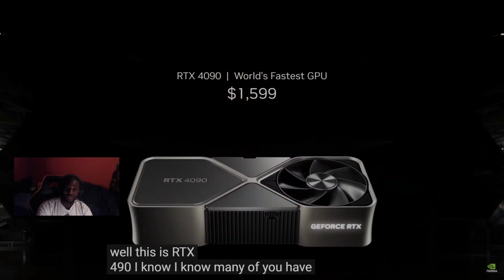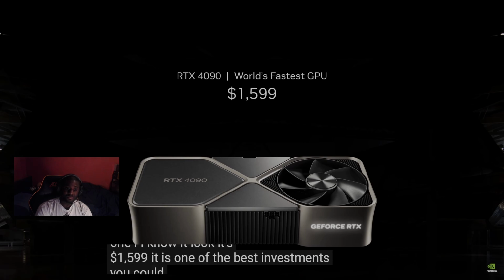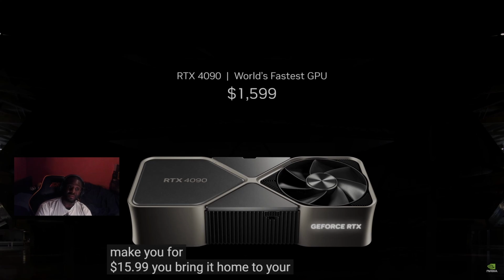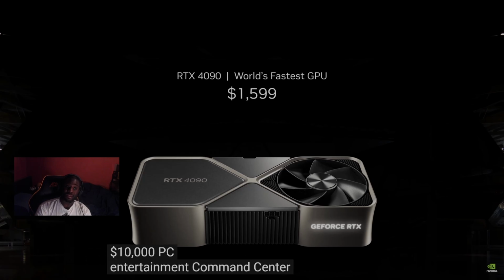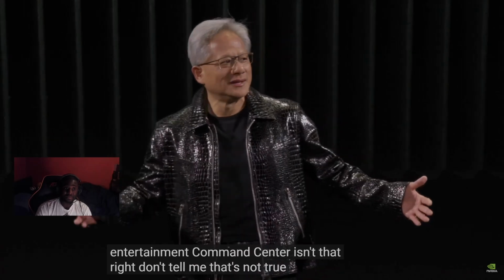I know many of you have one. Not me. Look, it's $1,599. It is one of the best investments you could possibly make. And one of the only graphics cards that allows you to play Cyberpunk at ultra settings with photorealistic mods. Isn't that right? Don't tell me that's not true. Don't be ashamed.